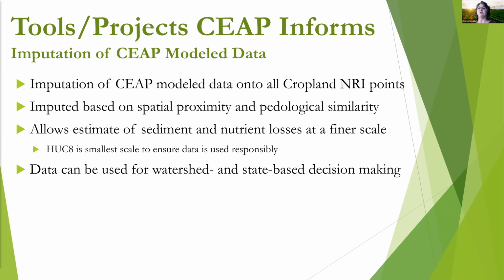Pedologically, we consider the soil name, soil texture, slope, P factor, irrigation status, and the soil vulnerability index to help match up those points. This imputation will allow estimates of sediment and nutrient losses at a finer scale and allow for watershed and state-based decision-making. However, we will have to limit the scale to a HUC 8 level simply because we need to ensure that the data is used responsibly and without exposing the confidential data that could jeopardize the entire SEEP effort.